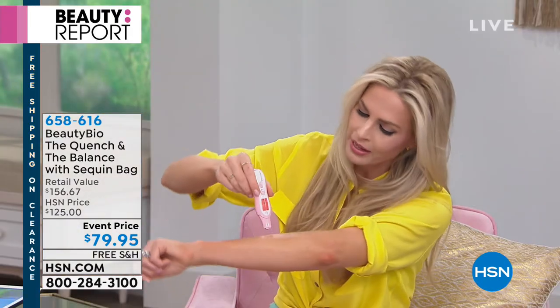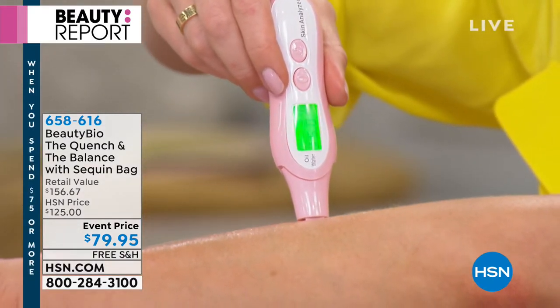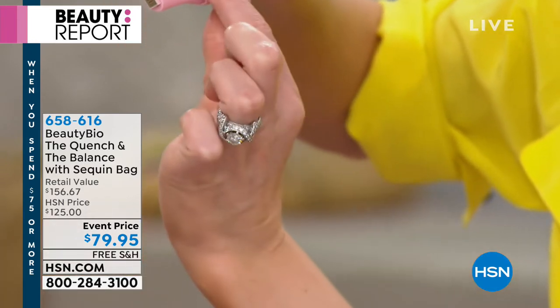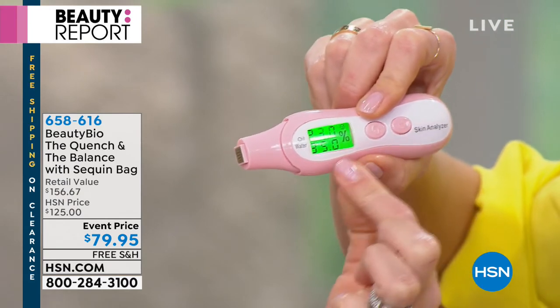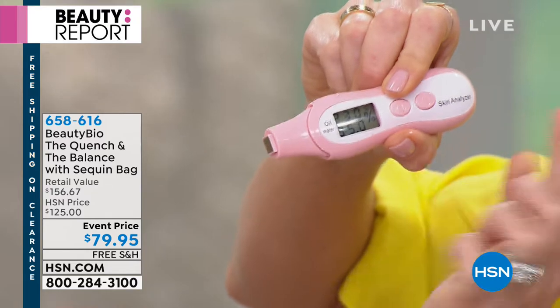Okay. So now we'll do it again. This is one application. And that was done in seconds. Oh, green, green, baby, green. Look at that, one application. I'm now at 23% positive oil level, which is where you should be, and 35% of the natural water level in your skin. Girls, that is what I'm talking about with instant gratification.